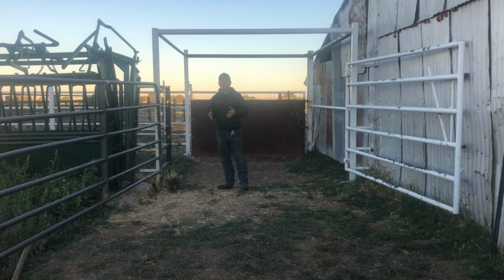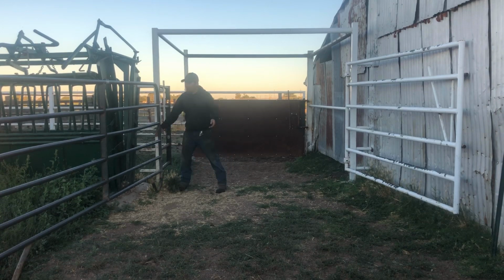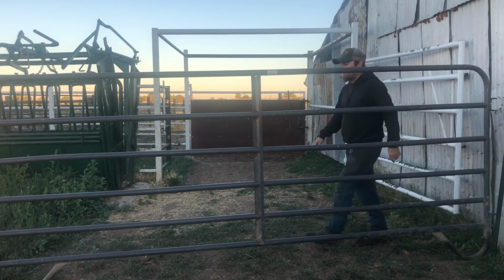The last thing that I need to do before I get an animal in the chute here is to move this panel. Now, this is a temporary setup, as you guys could obviously tell, but eventually I will make this permanent. I set this up with panels originally just to see if I like this setup, and I really do. So what you would do is have this panel set like that.